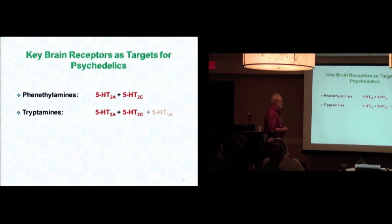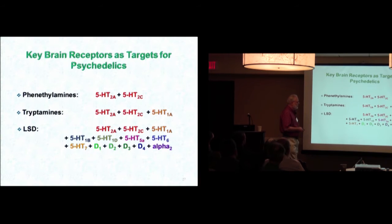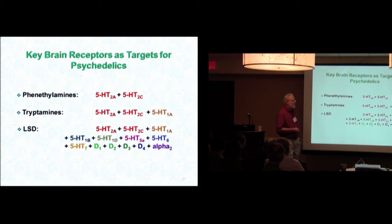So the receptor targets for psychedelics are the 2A and 2C receptors. For tryptamines, the 1A receptor is included, and LSD has lots of targets. It used to be called a promiscuous drug, and now they say LSD has rich pharmacology. If you took a course in algebra and had to solve a series of simultaneous equations, you could use the same kind of logic.